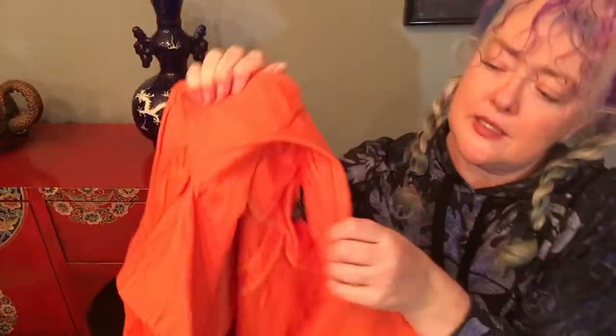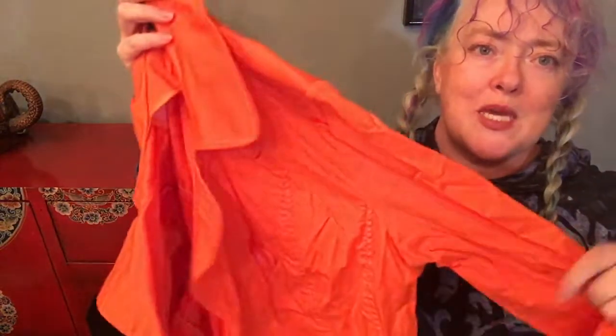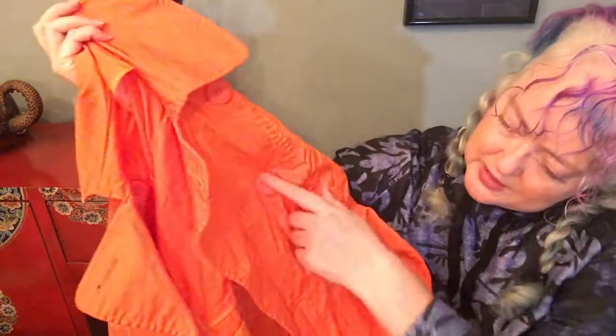This is a really cute orange jacket. So it's Nautica, it's a size, what are you? 14. It's making everything a different color. Someone's got it rolled up weird there. Anyway. Really cute, really, really cute. Are you cotton? I think you're cotton.